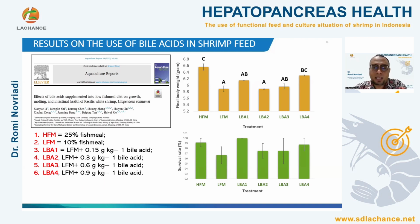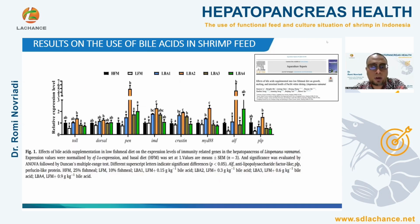And if we look at the survival rate, there is no significant difference between the shrimp treated with bile acid and the control treatment. You can imagine that if this 15% reduction in fish meal costs a lot, a farmer can save a lot on the production cost, because with bile acid there is no significant difference in growth and survival rate, but at the same time the farmers can make more savings in production cost. And if you look at the effect of bile acid in the low fish meal diet on the expression levels of immunity related genes in the hepatopancreas of the vannamei, with bile acid at 0.6 and 0.9 there is no significant difference, and even the immunity related gene expression is better compared to the control treatment.